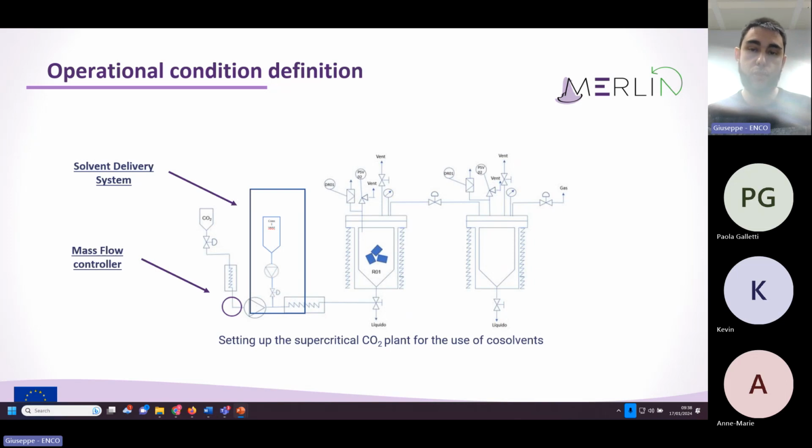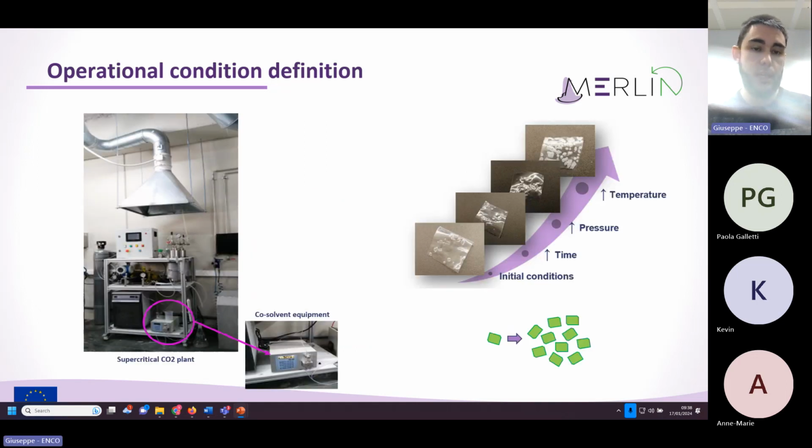And finally, we have two reactors where inside we can introduce the scraps of the multi-layer packaging in order to separate the different layers of the packaging structure. This is a photo of the supercritical CO2 plant in ITN facilities, and another smaller photo shows the co-solvent equipment that we use in order to introduce the co-solvent into the plant. And we can see also the different modifications in the packaging when we modify the different conditions of the supercritical CO2 plant, like the time, the pressure, and the temperature.